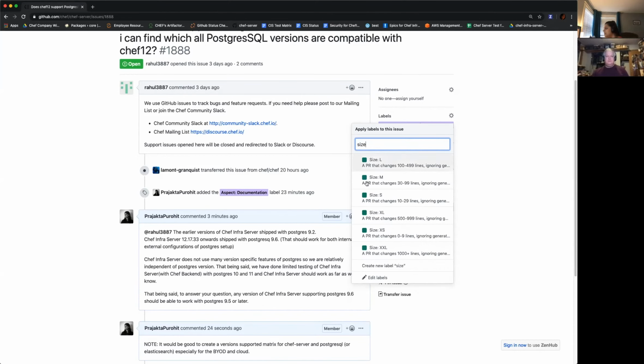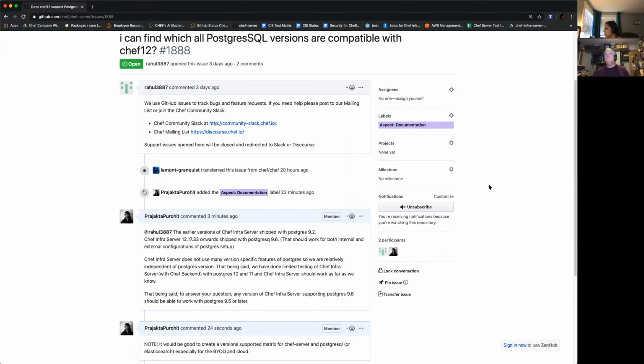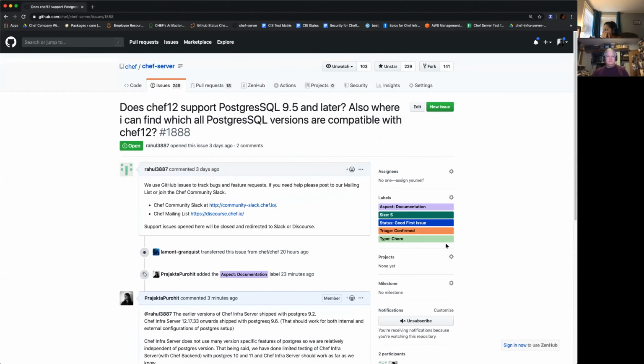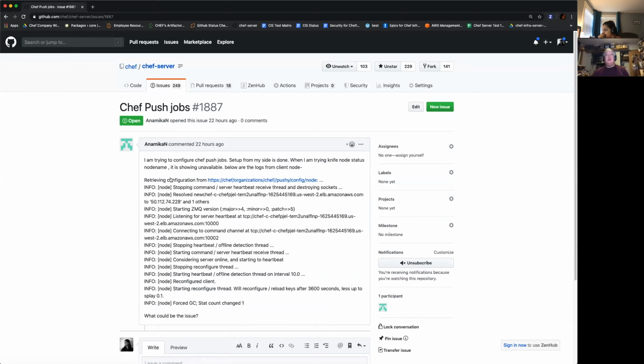Size. I'm gonna say this is a small. Yeah. And triage. Well, we don't have a matrix. I'm gonna confirm it. Good first issue? Sure. There was also "to be prioritized", but I keep forgetting why we added that. I think that was most. Yeah, I was just looking at this one.